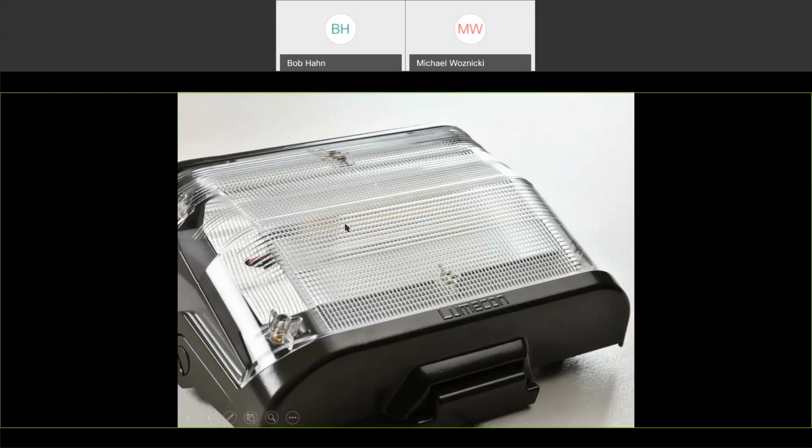The injection molding of all of our lenses and the tooling was all done in Charlevoix, Michigan. So the casting is in Muskegon, Michigan. The injection molding occurred in Charlevoix, Michigan. The LED boards were made in Troy, Michigan. And then the entire assembly was done right here in Farmington Hills at our headquarters.